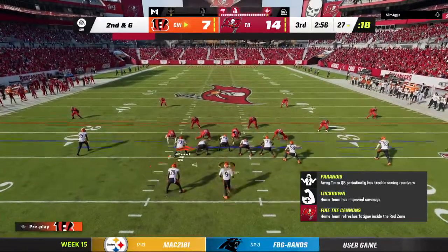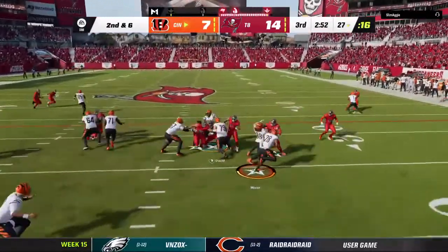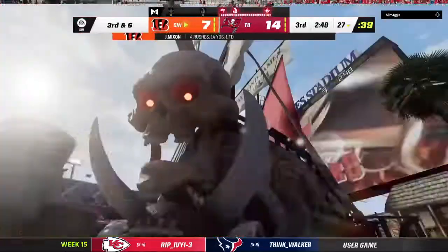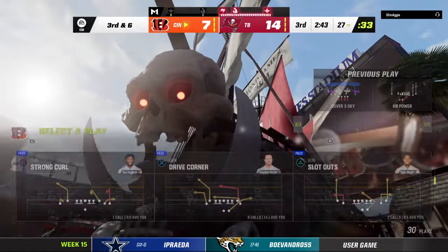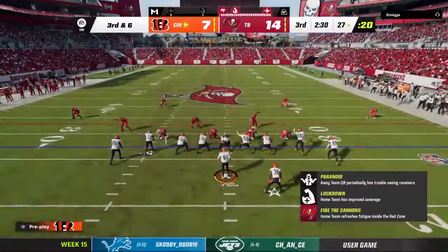The run got 4. Now they deal with a 2nd and 6. Again, it's Mixon. And this carry not as productive. He's swallowed up at the line of scrimmage. No gain on the play there, so they're left with a 3rd down and 6. Looked like he was trying to bounce it outside, but no success.